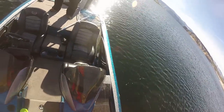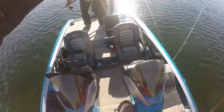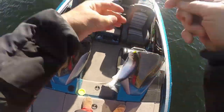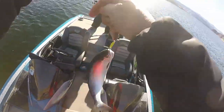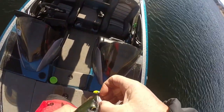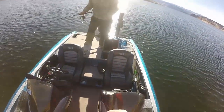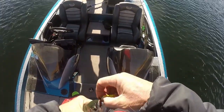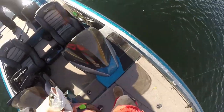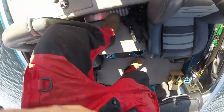We'll have to move that. Yeah, he just wanted it. He grabbed and just hung on. He wasn't going anywhere, right? We just have to pry that mouth open and get that hook free. Then we'll just take a look in the live well. You'll see that we've caught a few.